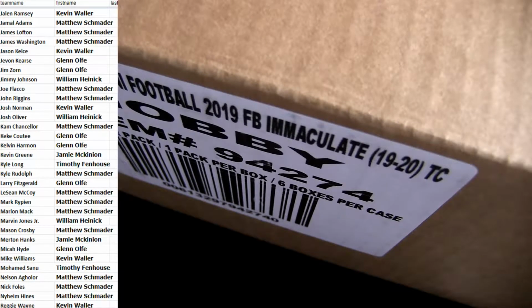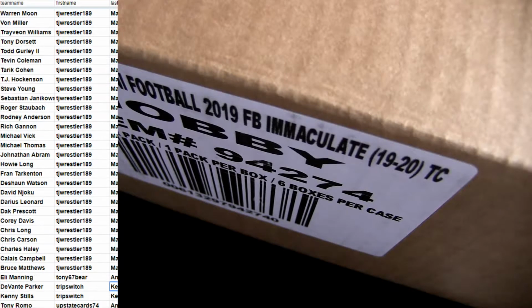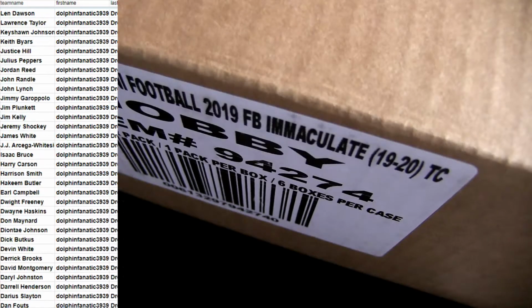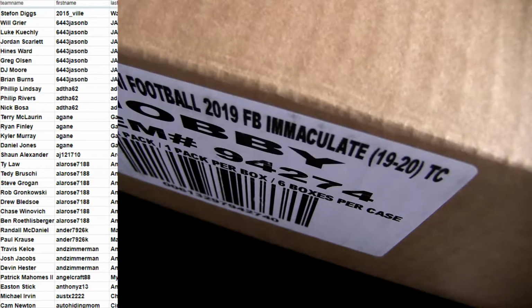If you guys are just coming in, we're doing the iMac eBay case. So we'll just show one more time a little bit of your players.